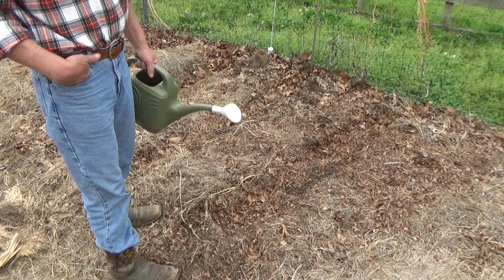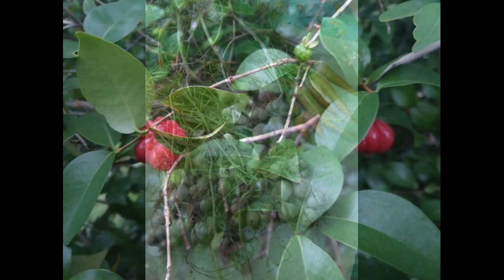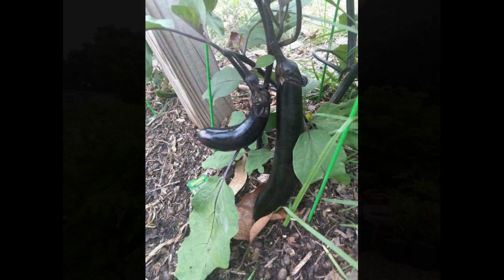And let's go take a look at a couple more. Bruce, I really thought your star cherries frosted out and weren't going to produce this year. Wow, that looks just delicious. You and Maylin have really done a lot of work.